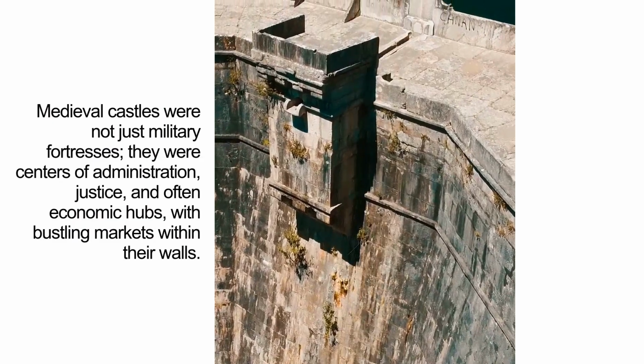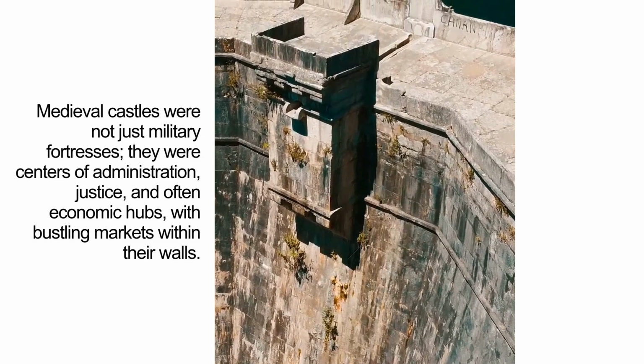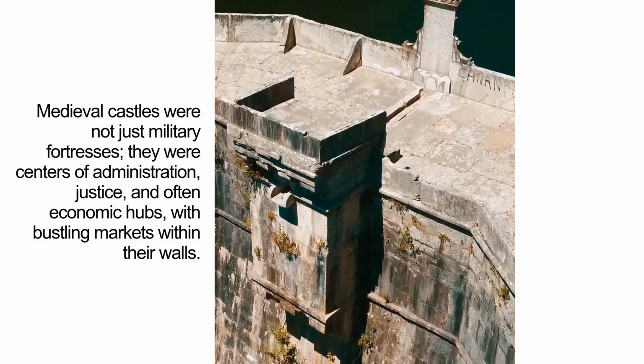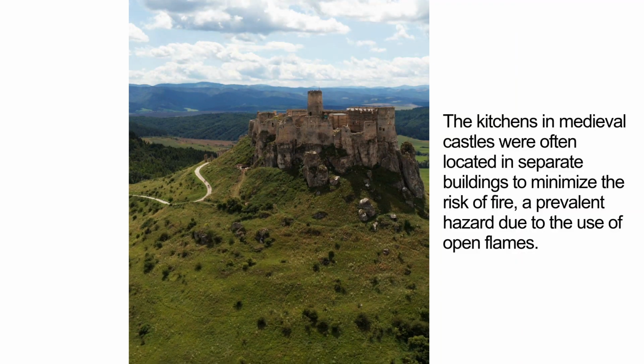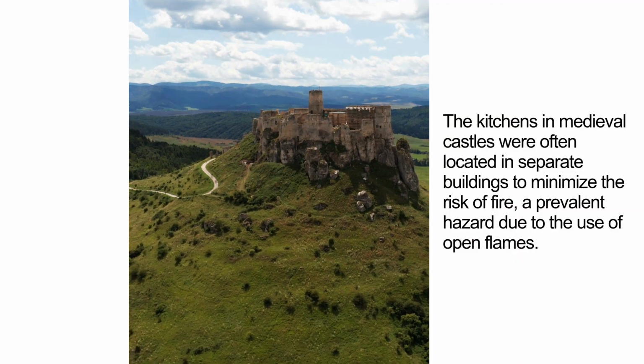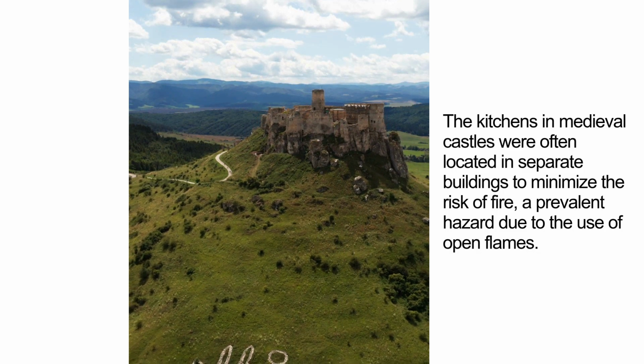Medieval castles were not just military fortresses. They were centers of administration, justice, and often economic hubs, with bustling markets within their walls. The kitchens in medieval castles were often located in separate buildings to minimize the risk of fire, a prevalent hazard due to the use of open flames.